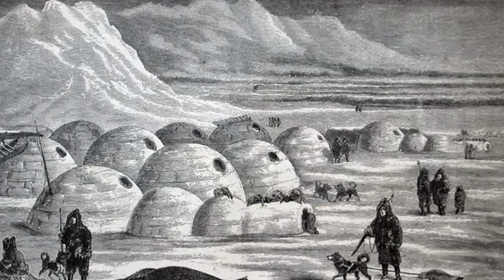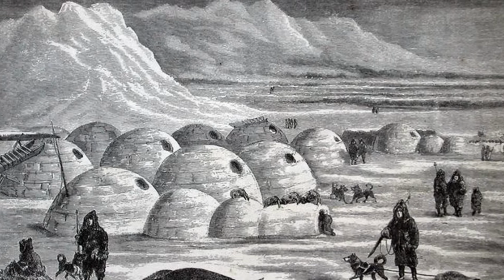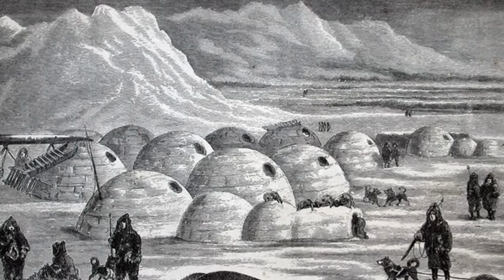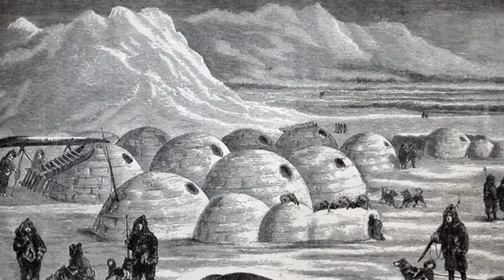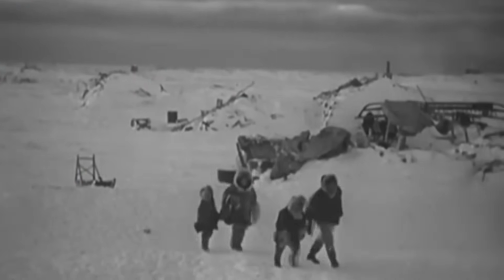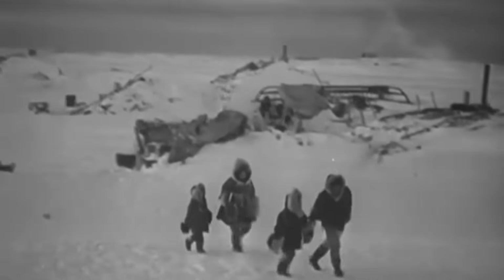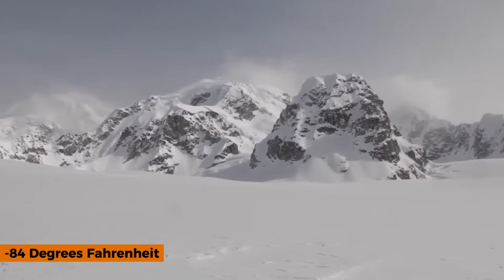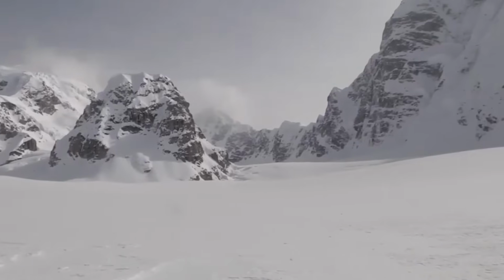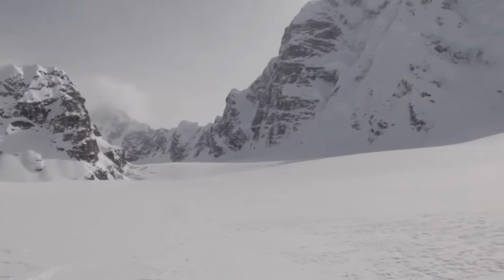But the Inuit don't always have the luxury of a perfectly constructed snow dome. Sometimes the conditions are far more challenging, forcing them to rely on other survival skills when the comfort of an igloo is nowhere to be found. Hunters tracking animals, travelers caught in sudden storms, or people moving between seasonal camps often face the challenge of resting in the open tundra, where temperatures can plummet to negative 84 degrees Fahrenheit. This is what camping enthusiasts would call a bit chilly, right before they rush back to their heated RVs.